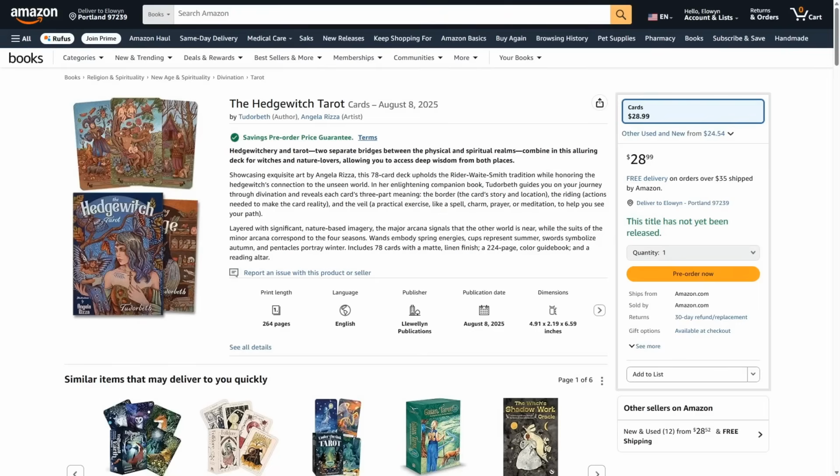Releasing August 8th is the Hedgewitch Tarot. This deck will retail for $28.99 in the US and is published by Llewellyn. The guidebook will be a nice long 264 pages.